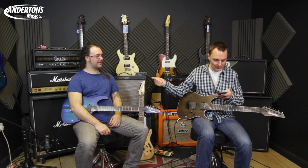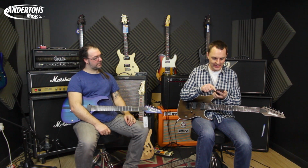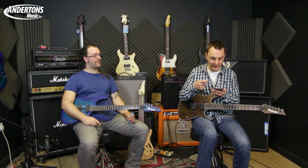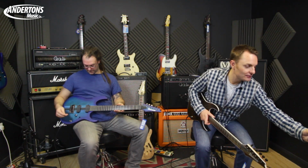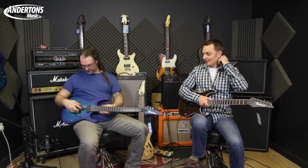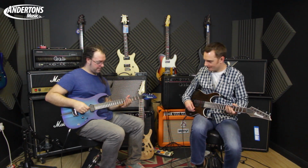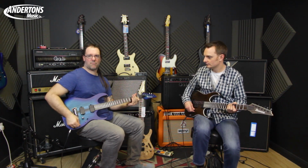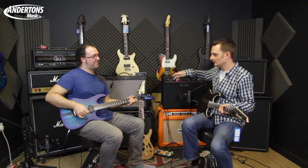Just awesome. And Rob's guitar is probably not dissimilar in price to the 7-string that he had a second ago. So the 6-string version, $729, which I think is great. And again, if you go to the American Ibanez site, it comes in a really nice natural finish as well, which I'm hoping we'll be able to get some later in the year. Gent switch. That's what that does.